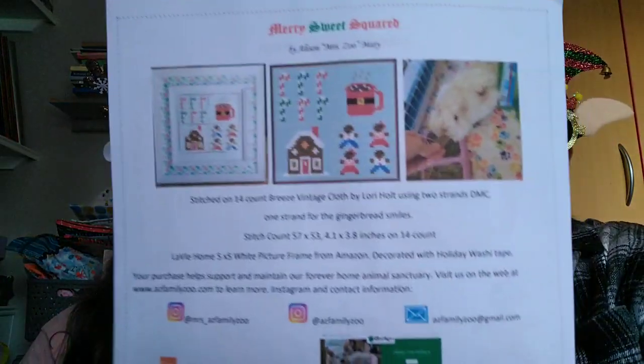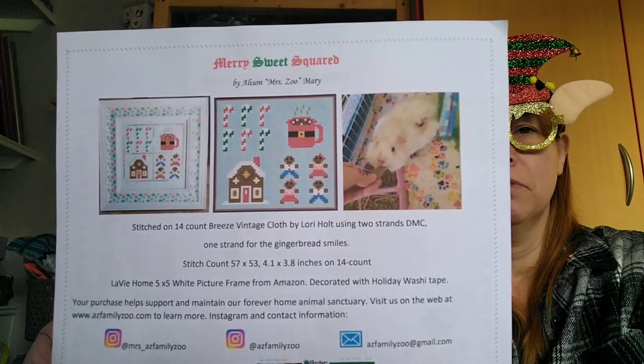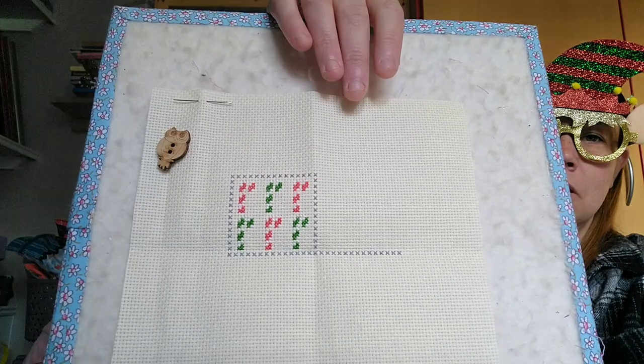So it's Merry Sweet Squared. You'll have seen this before because Lauren's done this one as well. It's by azfamilyzoo. I started it last night. However, the fabric that I've chosen, which is ivory, is not showing up my white stitches. So I'm probably going to backstitch around it because it's annoying me a little bit. Here we go, I'll show you. I can see them. So that is where I am.